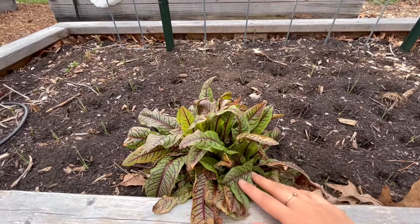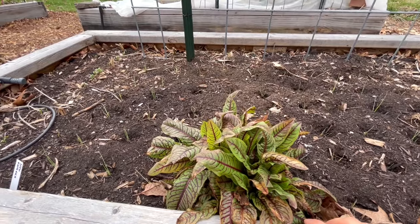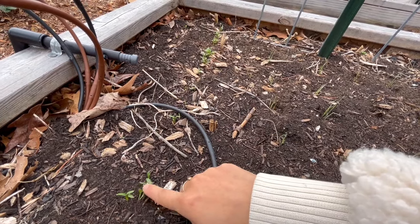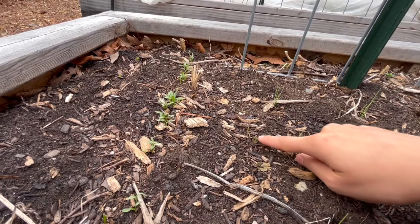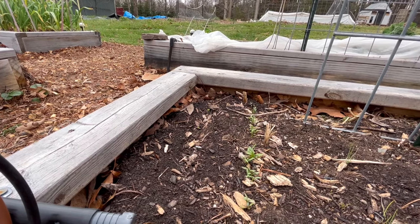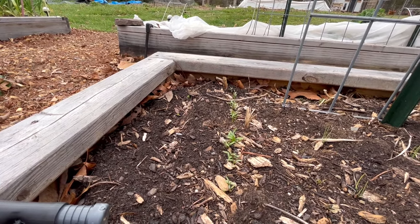I've got another little sorrel plant here, and it's looking really nice now that the weather is warming up again. At the end of this bed, I had planted some herbs. So I think these are cilantro. I have some dill coming up over here. And in this little area, I did plant chamomile, although I don't see anything coming up. The seeds might have been a little old, so I'm not sure if those will come up, but we'll see.